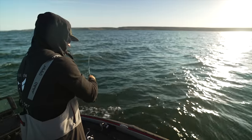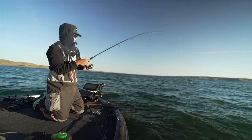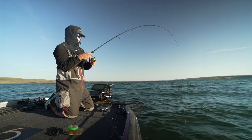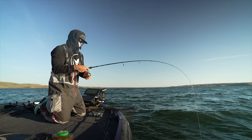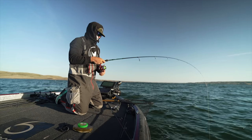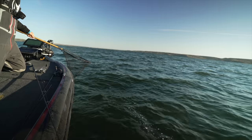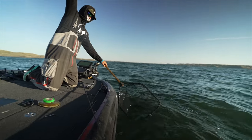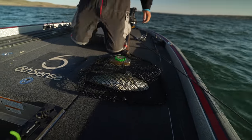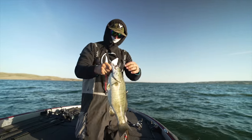You just never know which one's going to be the one, you know? There's that one patch of like 12, 15 big boulders on this isolated hump. So I'm just shining that Panoptix right down to it. And you can't see the fish, they're down in there. Not as big as I hoped he was. Good fish though. Yeah, man. Thick. Thick one. Another 4.5.